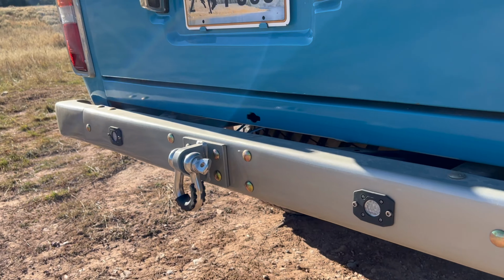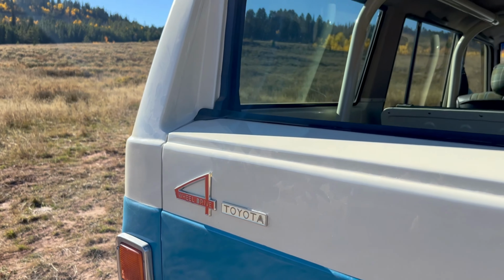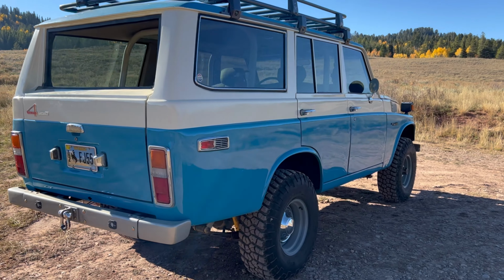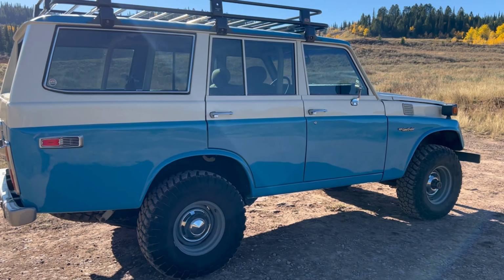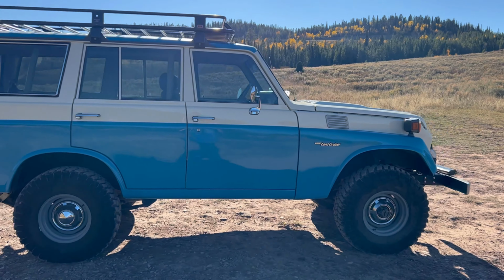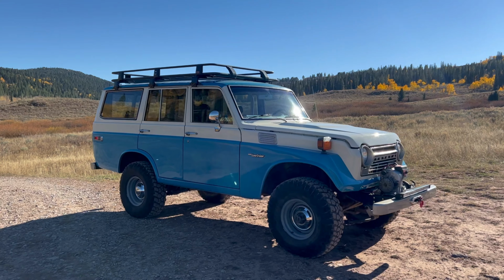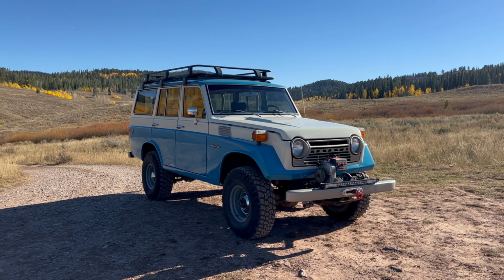Another view of the rear bumper. Tailgate. No rust really to speak of. You can see in the pictures on the listing. Got tons of underneath pictures. It's a beautiful FJ55. I've really enjoyed owning it.